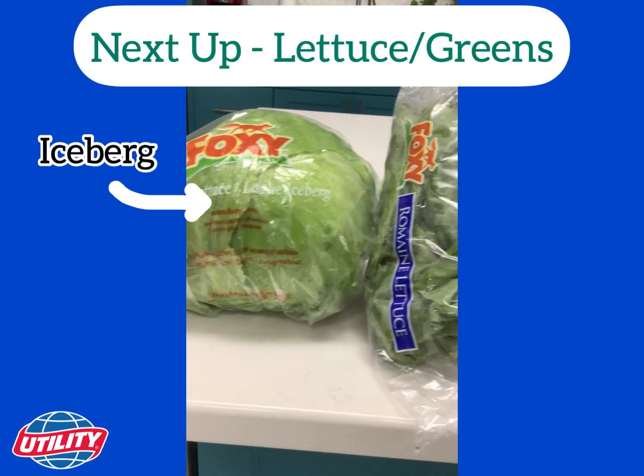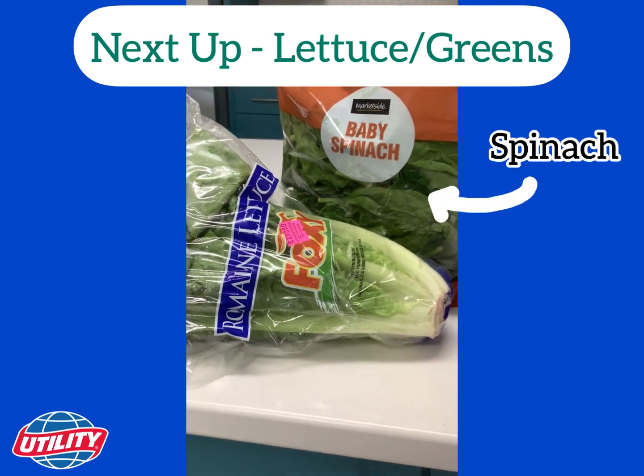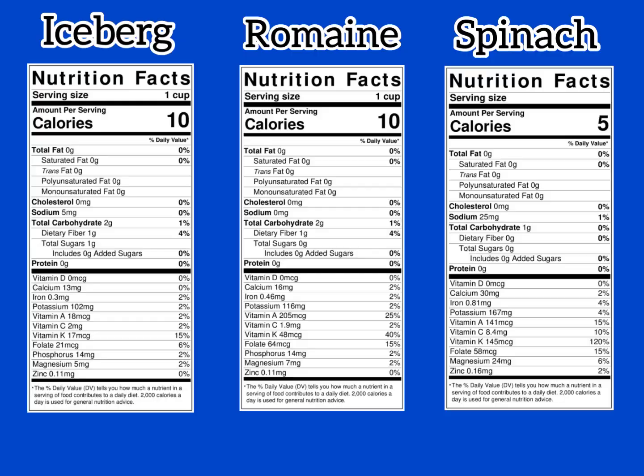So next up, we're going to be comparing iceberg lettuce to romaine lettuce, and then both of those to spinach to see which one's the best. So I chose these guys because they're a prime example of what most Americans don't get enough of, greens, but they're also a prime example of what most Americans do wrong, and that's choose things with lesser nutritional value.